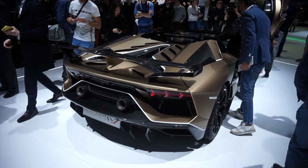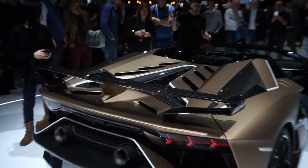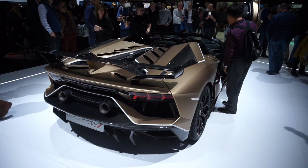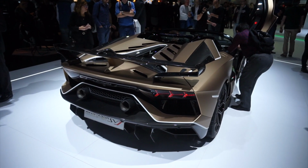I'll just show you the back end. What an insane looking car. It is the colour that gets it for me, with the white accents even coming around the back there and on the rear diffuser. Wow. I don't even know what to say apart from wow, this car is absolutely amazing.